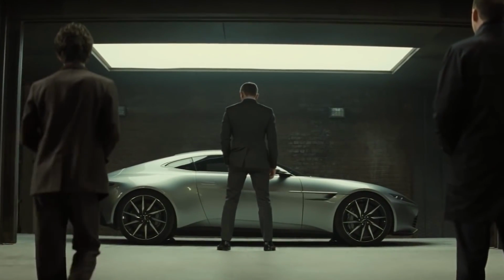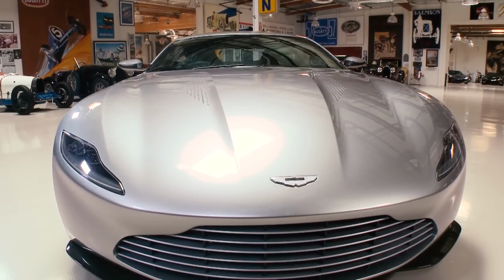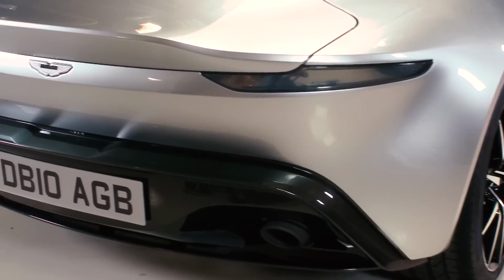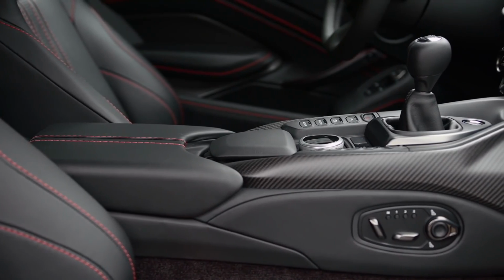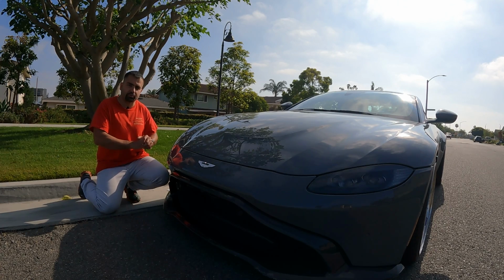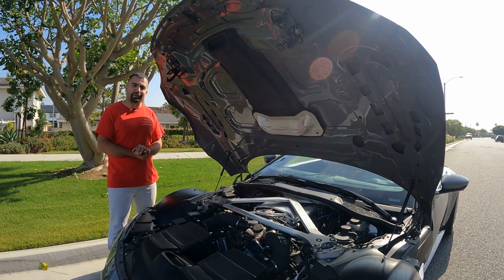And another thing that is very unique about this car is the V8 version that you see in this car is actually a V8 that was borrowed from Mercedes-Benz AMG division. Aston Martin does offer a 7-speed manual transmission with this AMG-derived engine, in addition to the 8-speed ZF automatic transmission being offered as well.